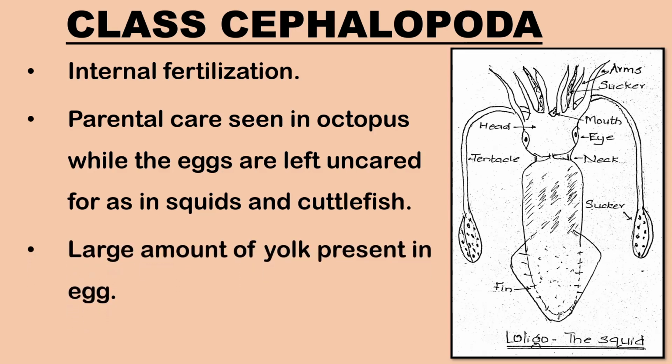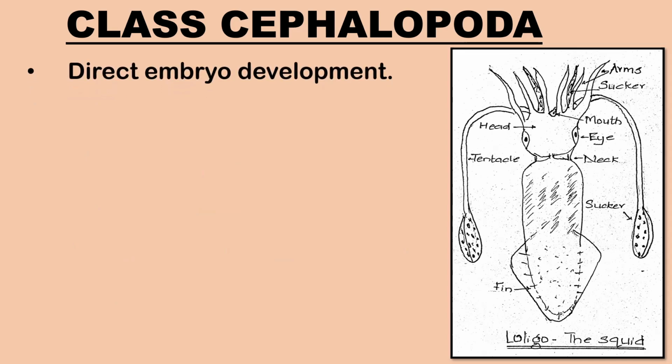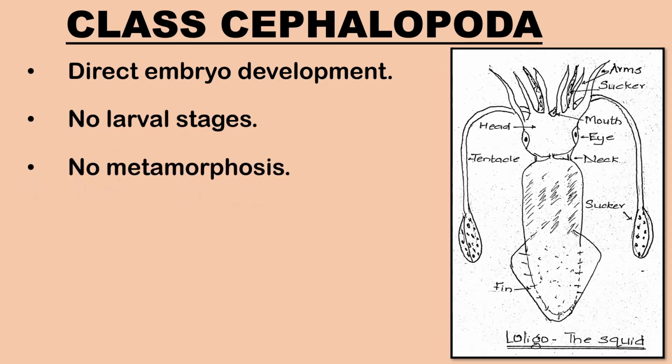The cephalopod eggs have good amount of yolk. Development of embryo is direct. Larval stages are totally absent and hence there is no metamorphosis.